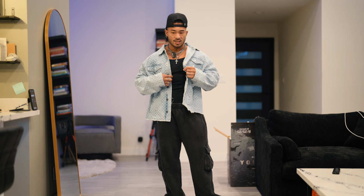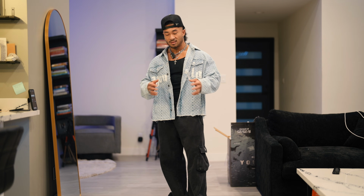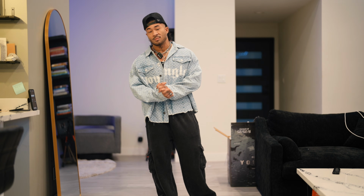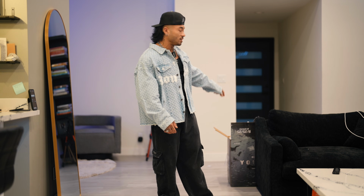This is the Dickskin jacket, the District denim jacket in XL. The design is just so clean, bro. It's just so clean. I got this in both colors, if I'm gonna be honest. Both the jean jacket, blue, and then the black as well.